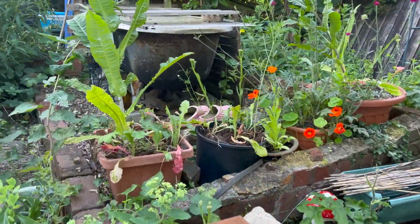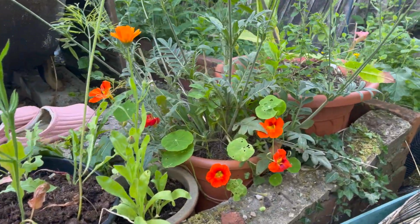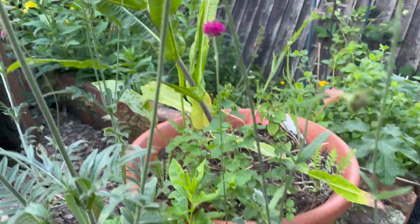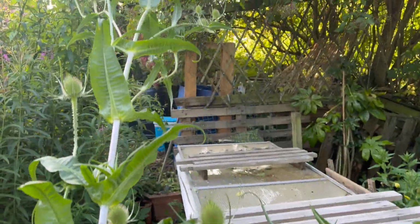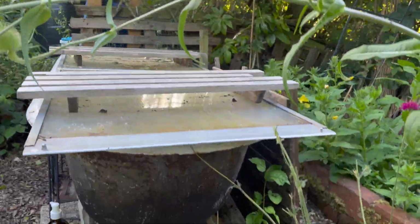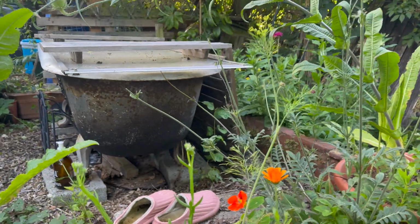And then behind the fire pit is my bathtub, and I've got some pots of flowers. Most of these are self-seeded. I've got some calendula, some nasturtium. I've got some of these Melton mulberries and some teasels that are starting to collapse as well, but some huge teasels. And this bath hasn't had a fire up in a couple of months, so I'm going to get that going fairly soon, I think.